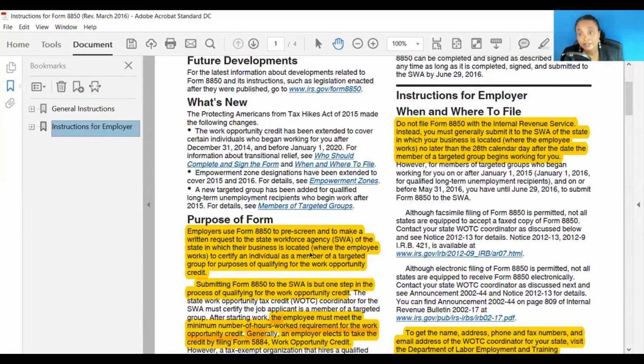Now, depending on what state you're in, you're going to send it to a different location, but you're going to send it to your own state workforce agency. Your workforce agency may be different than my workforce agency because we may be in different states, but your own state workforce agency is where this form needs to go. And that is really just the first step of getting that. And we're going to go through it because there's some other things that need to be submitted with that.